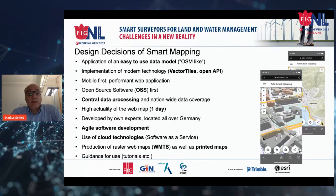And what is unique for our federated country is that we now have a central data processing established for this product. In former times, 16 states actually did this kind of processing, and now we have one central processing. We have very high actuality, so it's a fully automatic updating process. So within one day, we can update the map, depending on the different data we get from the mapping agencies all over Germany.